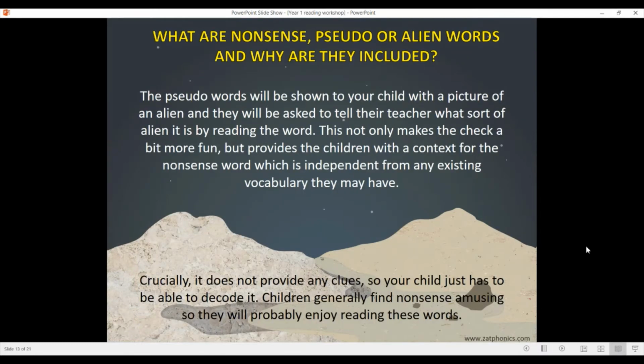The pseudo words, as I said before, will be shown to your child with a picture of an alien, and they'll be asked to tell the teacher what sort of alien it is by reading the word. This not only makes the check a bit more fun, but provides children with a context for the nonsense word, which is independent from any existing vocabulary they may have. Crucially, it doesn't provide any clues, so your child just has to be able to decode it. Children generally find the nonsense words amusing, so they probably enjoy reading these words.